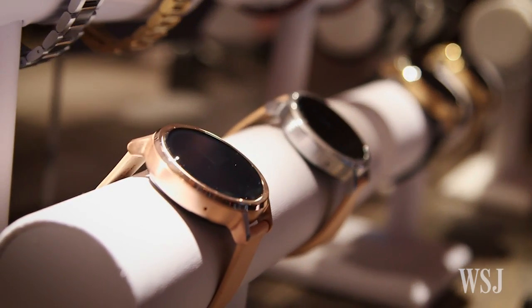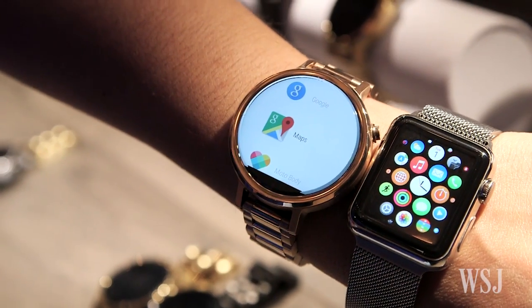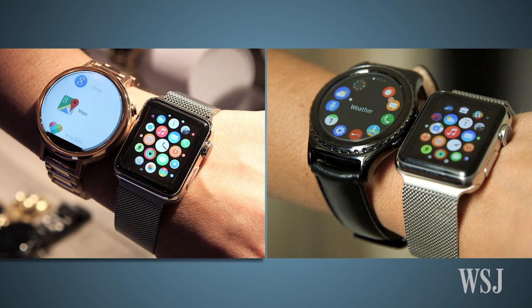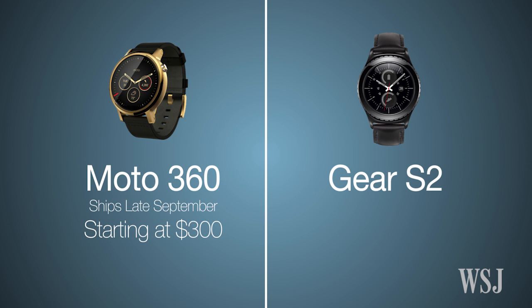I thought the rose gold 42mm version looked pretty darn good on me, probably because it was designed for women. That said, it does still look pretty chunky on my small wrist, though not as chunky as the Samsung. The Moto 360 will ship at the end of September and will start at $300. Samsung's Gear will be coming out this fall, but no pricing has been announced.